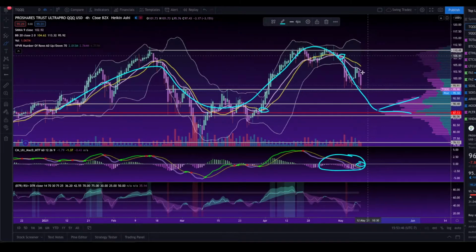But that's what the market's looking like right now. It's definitely bearish currently in the short term, and just keep an eye for that $90 zone of support or $86 level of support. I do think we could very easily break through this 95 area that we're currently in, but we will see throughout the week how this will go.